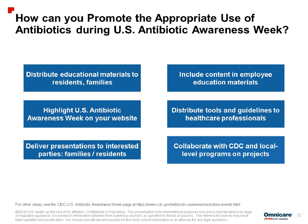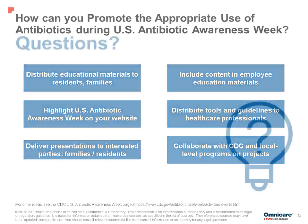Distribute tools and guidelines to healthcare professionals that you work with who are prescribers for the residents in your community, and collaborate with the CDC and local level programs on projects with your community to embrace the wise use of antibiotics in community living.